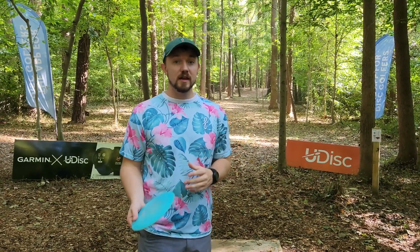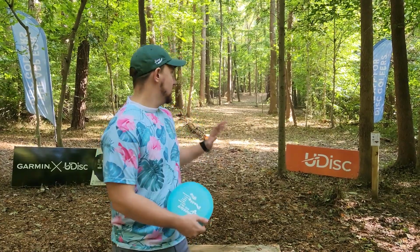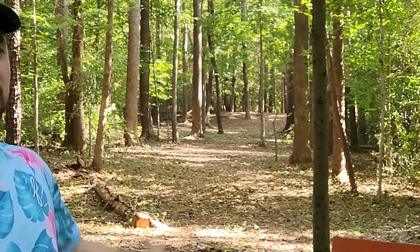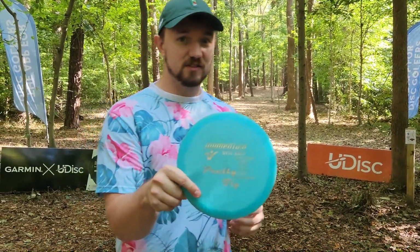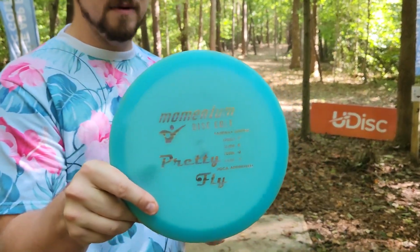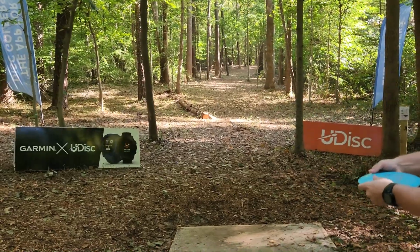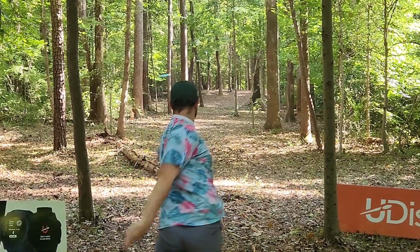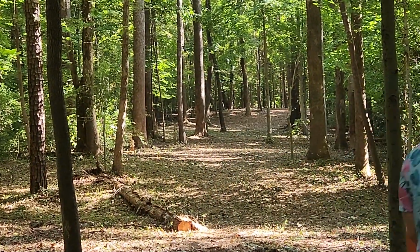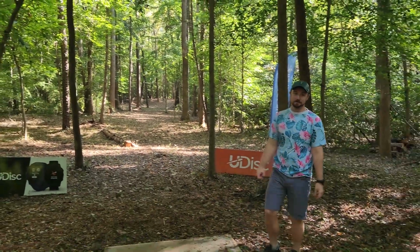Okay, hole 9, 630 foot par 4. I mean, super tunnel. You can flick it up there if you can flick nice and straight, or if you want to go huge, you can go with the backhand. I'm gonna go with the Momentum Discs Pretty Fly. Shout out to my boy Thor. It's a good disc. It's not terrible, it's up there.